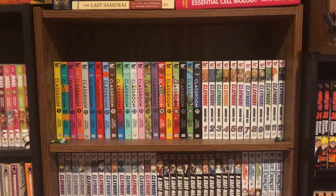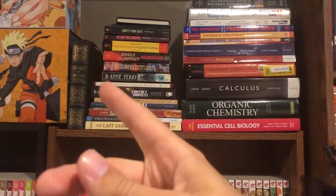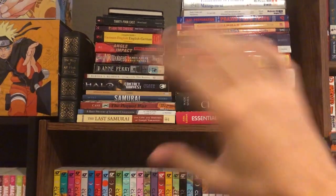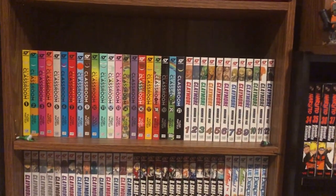This is the middle bookshelf. We have 2 more left to go. Alrighty, so for this far left bookshelf, if you're wondering what's on top, these are all just my college books, and, well, I guess Halo isn't a college book, but it's just where I keep all my college books and stuff, kind of away from the manga, so it doesn't get intertwined.